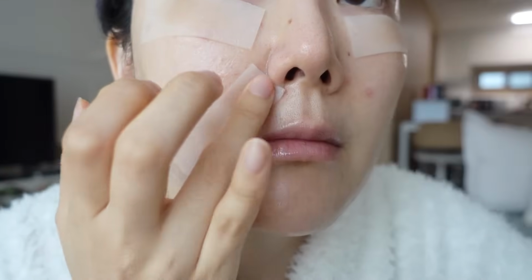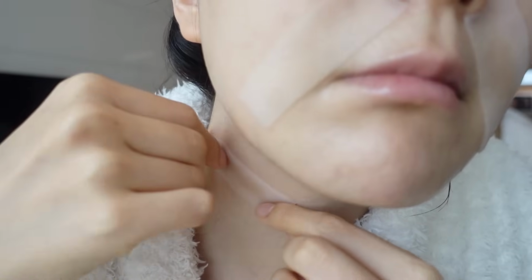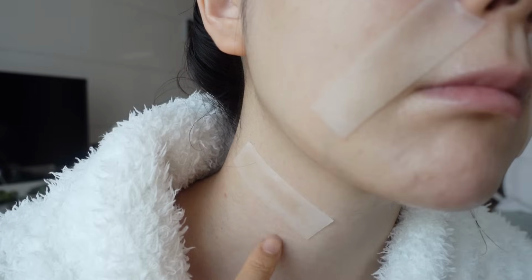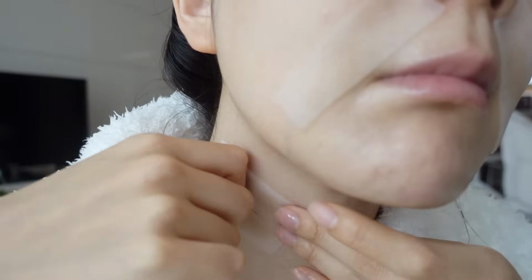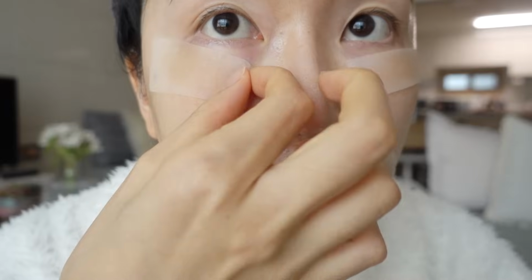And then I soak it in my toner first, and then add a few drops of my favorite anti-aging serum that can help to give elasticity to my skin. So today I'm going to be using the Beauty of JOSEON Repair Serum for my wrinkles. And afterwards, I'm just going to put it on the areas that bother me the most, like around the eyes, around my laugh lines, and also I do have these 2 thick wrinkles across my neck these days that really bother me, so I'm gonna put it there for today.